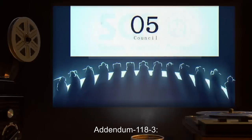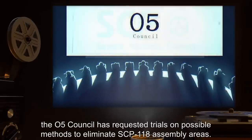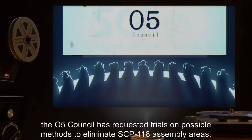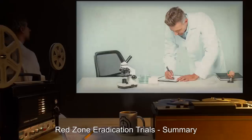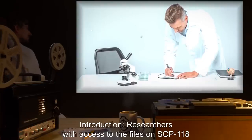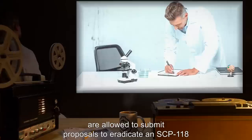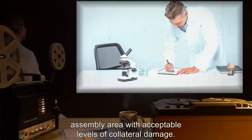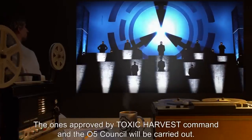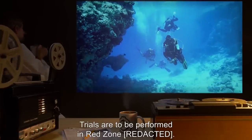Addendum 118-3. Due to the significant cost of containing SCP-118 red zones, the O5 Council has requested trials on possible methods to eliminate SCP-118 assembly areas. Red Zone Eradication Trials. Summary. Introduction. Researchers with access to the files on SCP-118 are allowed to submit proposals to eradicate an SCP-118 assembly area with acceptable levels of collateral damage. The ones approved by Toxic Harvest Command and the O5 Council will be carried out. Trials are to be performed in Red Zone.